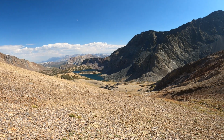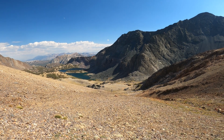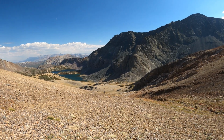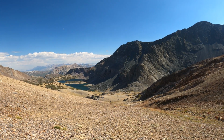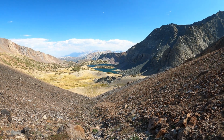So we're starting to go cross country to the lakes. Roger's gonna go check out lake number 3, and I'm gonna head over to the inlet of lake number 2, and we'll probably set up camp there. Hopefully it's somewhat sheltered. So we're bushwhacking down a creek to get to the lake. We're finally at the lake. 9.5 hours. Wow.